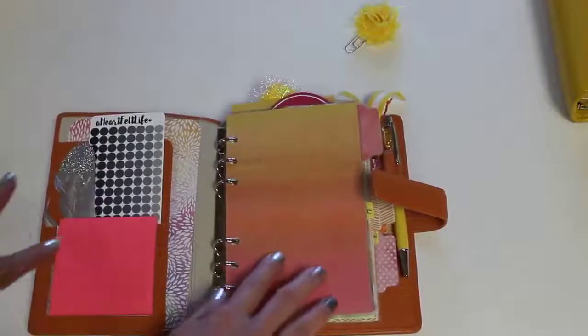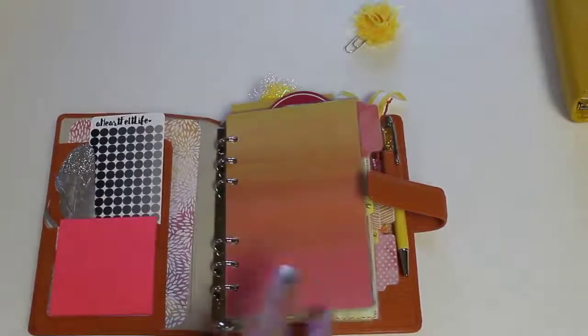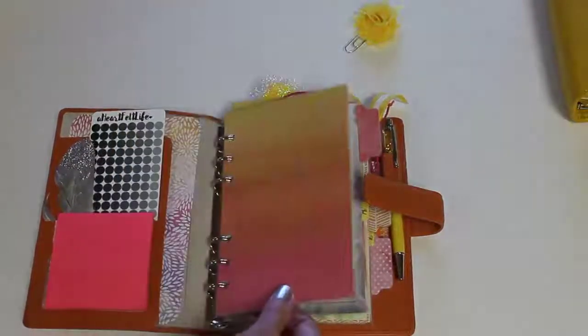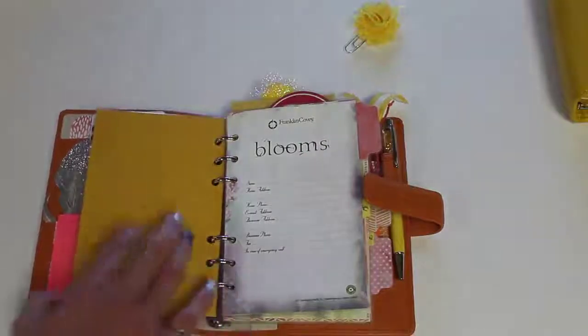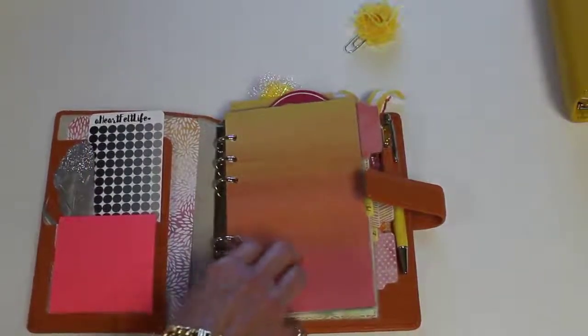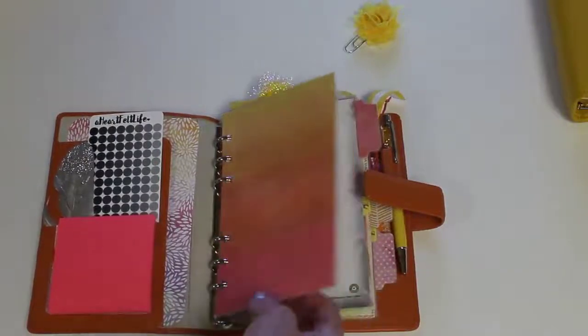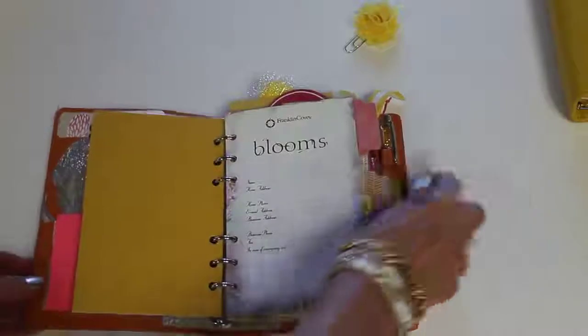Now, I just made these page dividers, these dividers for whatever. This first one is just my front. What do they call them? Oh my goodness. Just the dashboard, the front dashboard. I probably will only leave it like that. I don't plan on doing a lot of other things.